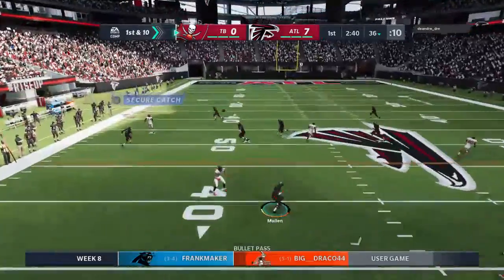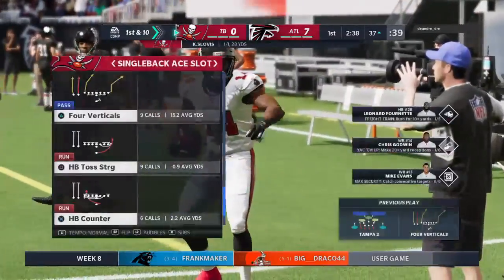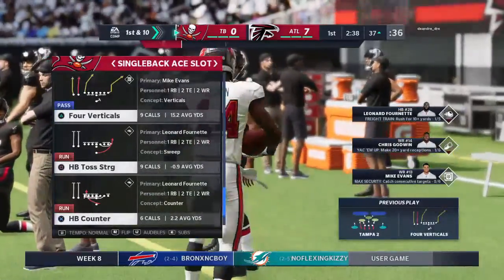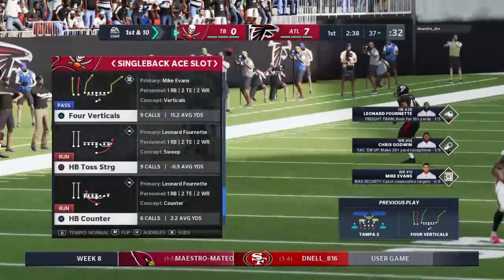They'll look to throw now on first down. Looking for Godwin, and he's got him, complete. And he's going to be out of bounds, but not before he takes it inside the 40. That's good for 28 yards. Tampa Bay.